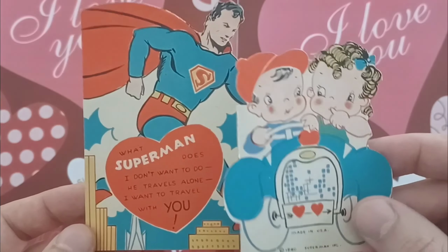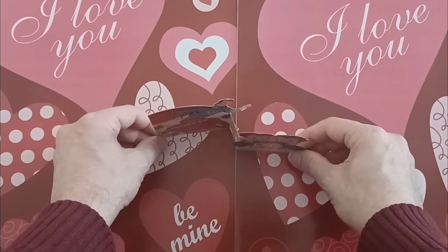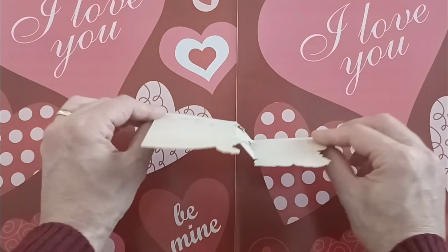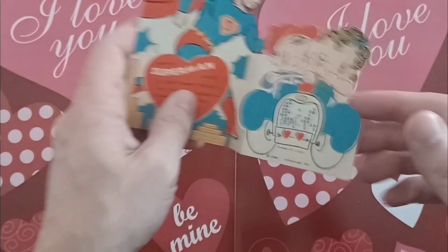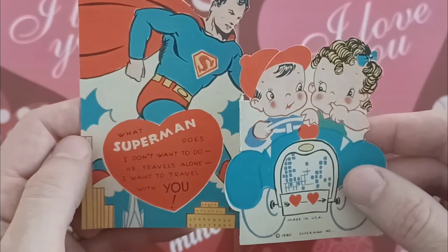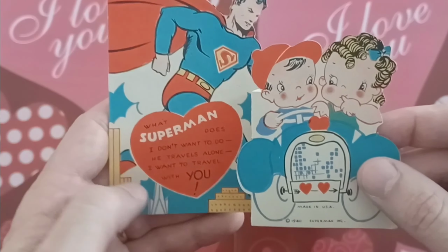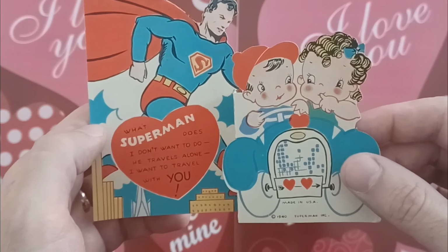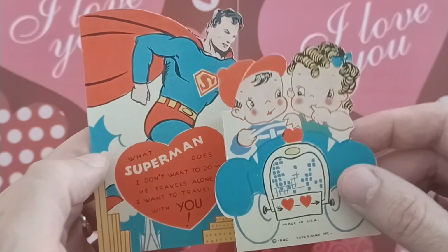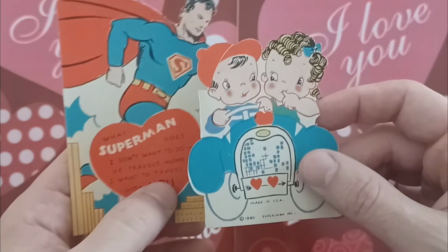And just wonderful. Just like the last one, it stands up on its own too. And it's just really cute to see the detail there. And the back is mostly cardstock. Nothing on the back there, but just wanted to show you the artwork flying over the skyscrapers in the clouds with a big heart and a Superman Valentine's Day card. Imagine getting one of these in school. That would be a thrill.